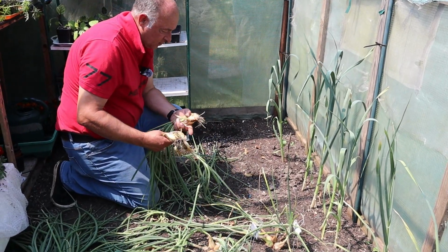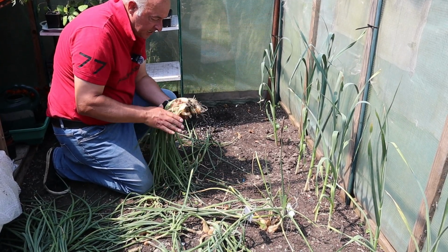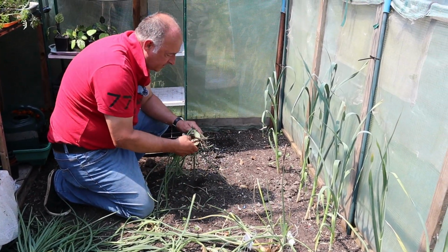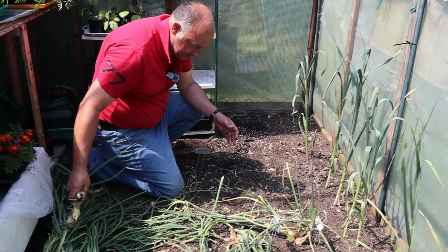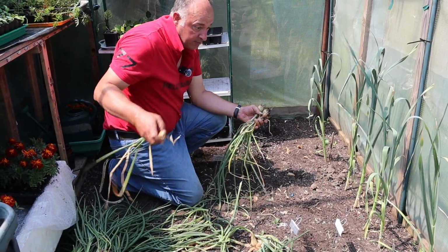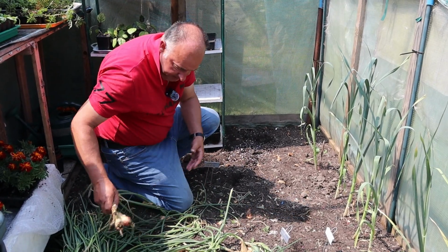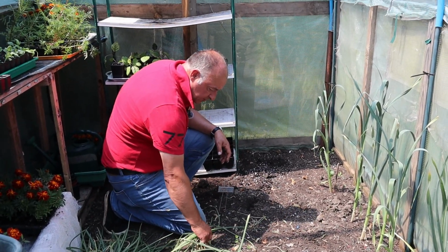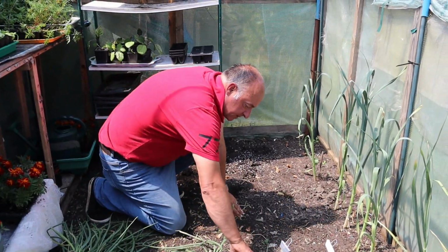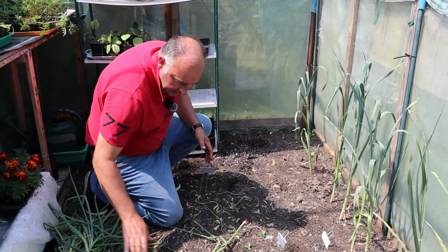Gosh, how many is on that clump? 1, 2, 3, 4, 5, 6, 7, 8, 9. 9 from one bulb. 9 from one bulb, Mrs. W. A very good value crop, I think. Oh yes. And of course, what that does mean is that it's now opening up this ground, ready for this to be planted up with its tomatoes and cucumbers. You saw in the last video where we'd planted up the greenhouse. Well, now this can be done because these have been harvested.